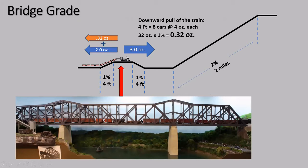Now, this is the Ohio River Bridge on my railroad, and coming up to it, we've got this 1% grade, but it's only 4 foot long. Now, running 40-foot boxcars in HO scale, they take about 6 inches each, so 8 cars are on this grade. So 8 cars produce a bit of a force backwards. And these cars weigh about 4 ounces each. So if you take a look at the calculation, you can say, gee, I've got 8 cars on this little 1% grade. Each of those 8 cars weighs 4 ounces. So 1% of 32 ounces, that's the total, is about 1/3 of an ounce pulling back against the locomotive.